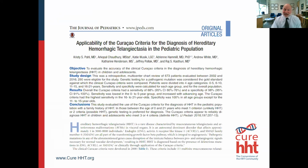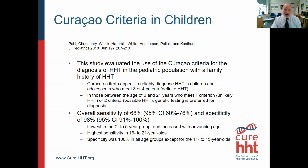Dr. Hammill and I, as well as several other physicians that you may know, worked on a study with Dr. Christy Powell, who looked at the Curacao criteria in regards to children, and her conclusion was, in fact, that the Curacao criteria do appear to reliably diagnose HHT in children who have 3 or 4 of the criteria, but that there's some variations in sensitivity. For example, the overall sensitivity is 68%, which is not a great number. The higher, the better in younger age groups. So it works better as you get closer to adulthood, but it's still reasonable.